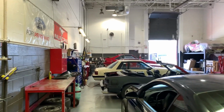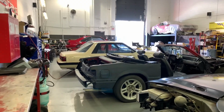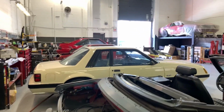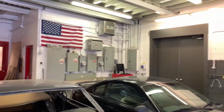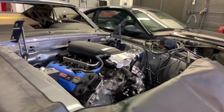So these guys are working. We're working hard. We'll get some of them. Such a nice color. Look at this thing, illuminator, motor in here. These guys working hard.